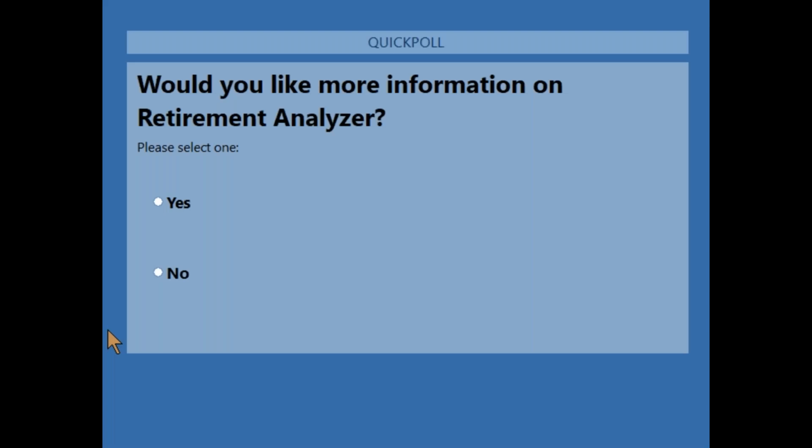The questions that have come up so far is, can Retirement Analyzer handle the Social Security DI claim and benefits? What was that? The Social Security what? Can RA handle SSDI claims and benefits? Yeah, we can actually do that. That's no problem. We can use the cash flow section to do that. That's no problem at all. All right, and then disability benefits. Yeah.